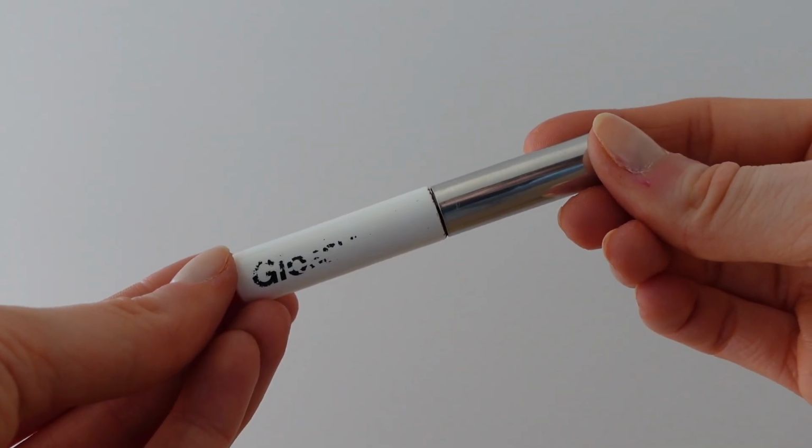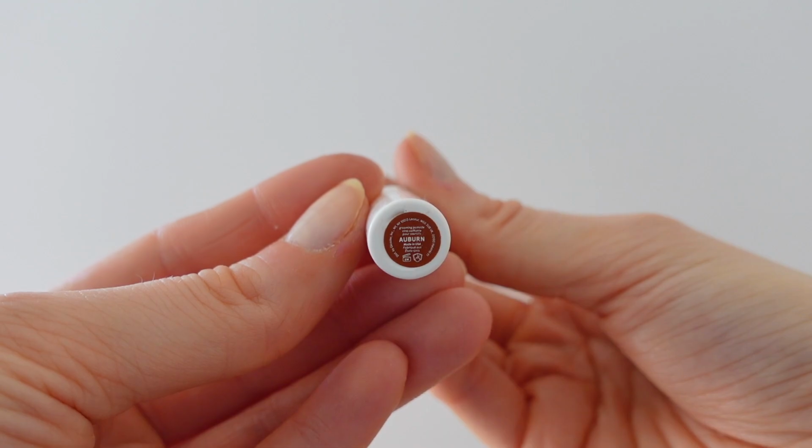I usually don't put any color in my eyebrows, but I've recently started using the Glossier tinted brow gel in the color Auburn, which has kind of a reddish undertone. So if you're a redhead like me, you should probably get this color. And I always start on this part of my eyebrow because I feel like we want more product.